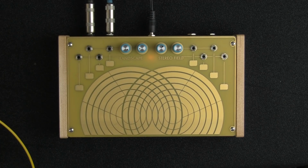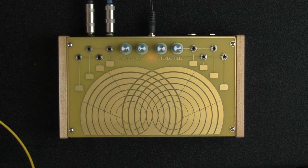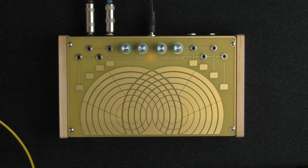I don't know where some of those sounds are coming from. Some of those sounds I've never heard this thing make, even right now recording it, having been using it for these many months. It's very strange and magical.